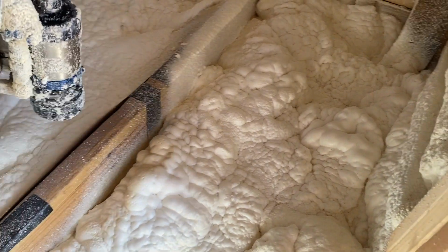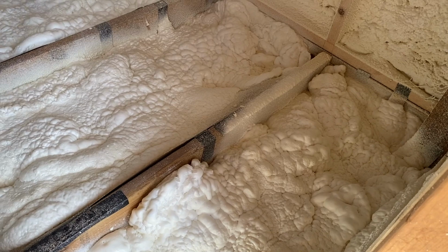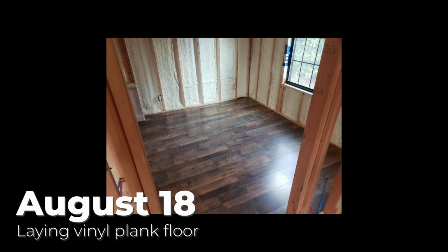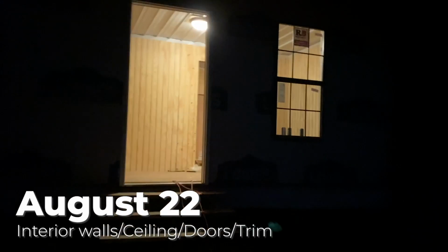And we actually decided to put our floor down before we put our interior walls up. That way there'd be a lot cleaner look. We were just going to be careful whenever we were putting the walls up that we scuffed or scratched the floor as little as possible.